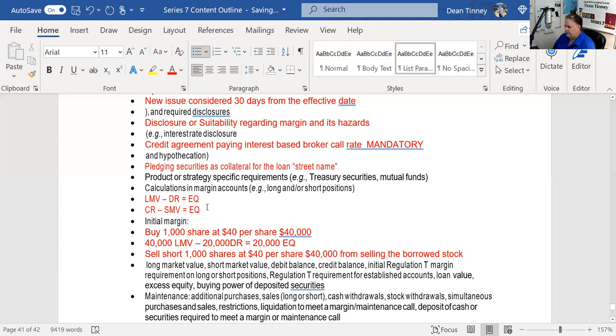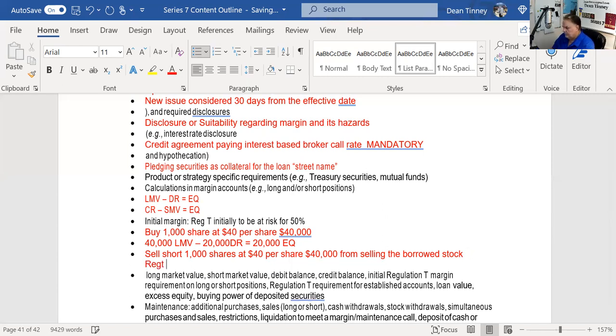risk for 50%. In fact, let's go back up here and put that Reg T, which is set by the Federal Reserve Board, says customers initially, that's part of 34, by the way, need to be at risk for 50%. They could change that if they wanted to. They haven't changed it in decades, but that's what it is right now. So then if we put the Reg T requirement with that, that's going to be $20,000.